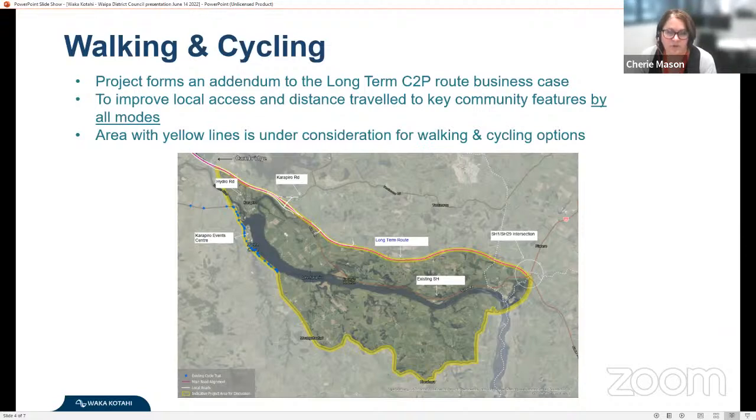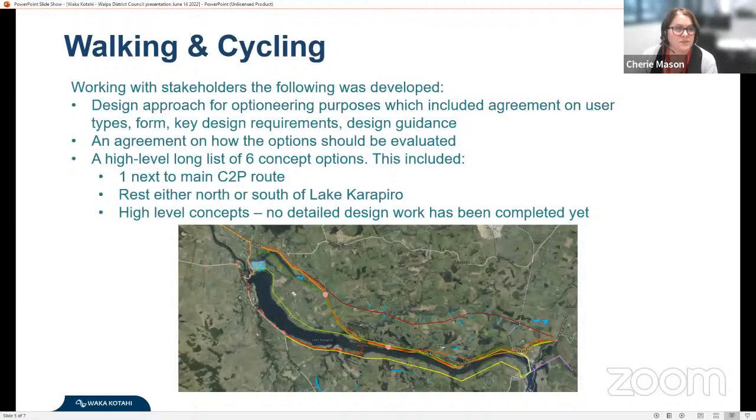When we started the project, we looked at the area with the yellow line under for consideration of walking and cycling options. So largely from where Hydro and Karapiro roads are through to the 129 intersection, but also on the southern side of the lake to provide a connection to the existing Te Awa link. Just next one down, thanks.